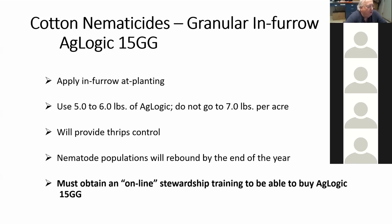But by the end of the growing season, you're going to see a rebound in the number of nematodes you have, and you're going to have to start over the next year. It's just like you never did anything. Your nematodes are going to be as high or higher the next year, and you're going to have to do another control measure.